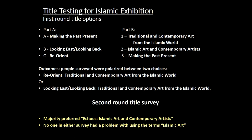The first set of title options, Making the Past Present and Reorient, you see on the top left, drew strong and polarizing responses from our three focus groups. And I'll just tell you that Reorient, which we thought was kind of a nice reappropriation, was one that the academic audiences and students thought was orientalizing and shot down. And our local Muslim community members loved it because they saw it as reappropriating the term. But it was so extreme, absolutely yes, absolutely no, that it had to go.